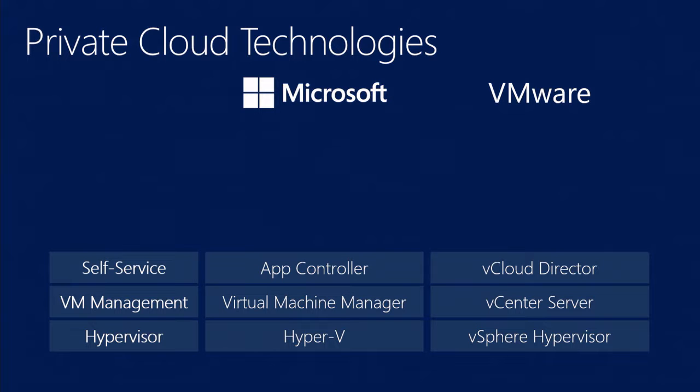There's more of a blend when you think about vCloud Director and vCenter Server, because vCloud Director is enabling you to deploy things like networks and so on. So it's a little bit more complex.